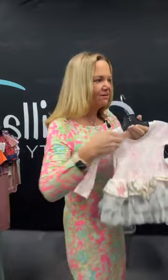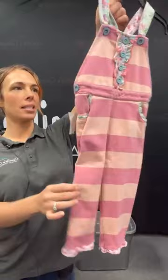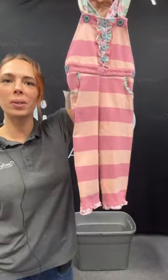Oh, Jin's awesome. Frown sun, giggle moon. Okay, these are really cute, and it says 18 to 24 months, but that's definitely going to fit Drew. I don't know. Maybe she's just short, or maybe these are really long. But yes, so these are Sold Space 74.